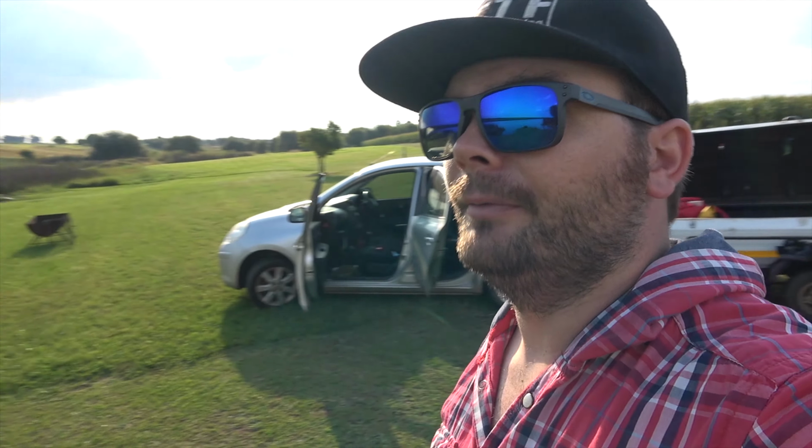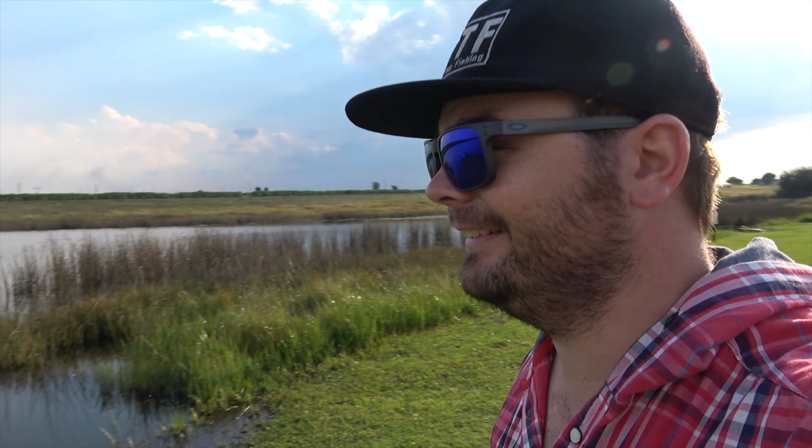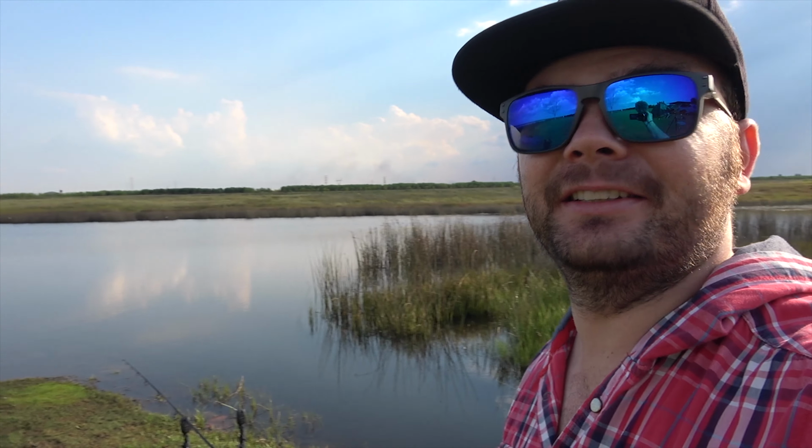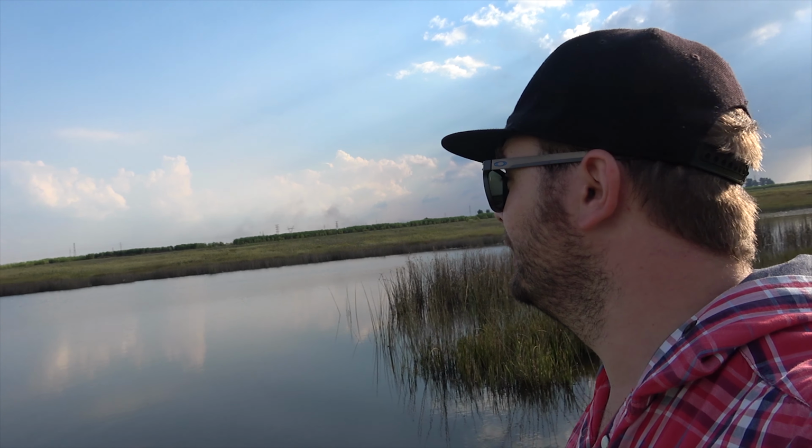So, little update. We have dropped in 3 rods. It's only taken us 4 hours to do that. The giggling in the background is Hansi. But we are quite confident in our rods. I'm confident in my little spot over there. Hansi's quite confident in his spot.